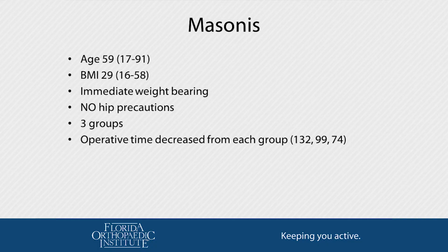Infection rates are higher, your dislocation rates are higher, and the length of surgery is higher for the higher BMIs. So we try and keep it under 40. Patients are immediate weight bearing. There's no toe touch, no lifting your leg in the air with a walker. You're immediate weight bearing with a walker or crutches or a cane.